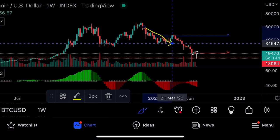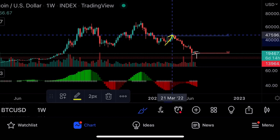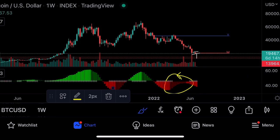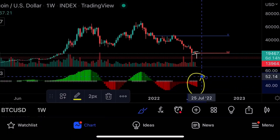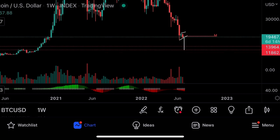Then we did the same thing. It turned gray here on the bottom, and then it started to have a recovery. Bitcoin recovered back to 47k, and then it went red again, and it started dropping back down. And right now it looks like we're close to the peak. It's still got more to drop on the weekly, but we're coming close to the gray peak, which indicates that we could be very close to the bottom.